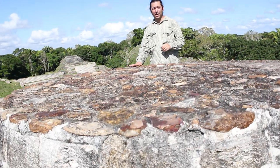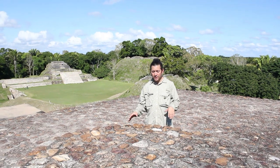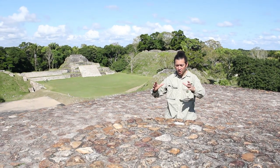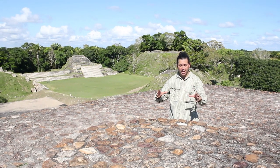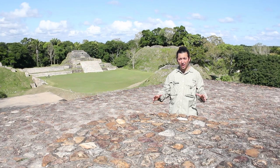So here we are at the top of the Sun Temple, and when archaeologists excavated this here, they found a tomb. Inside this tomb was one of the largest jade carvings in the Maya world. It's the figure of a large head made out of jade. It weighs 10 pounds. And this head is said to represent the sun god.